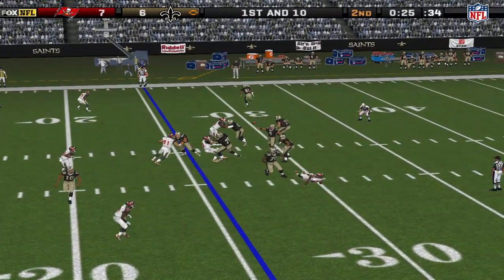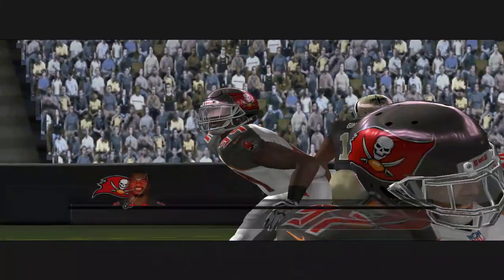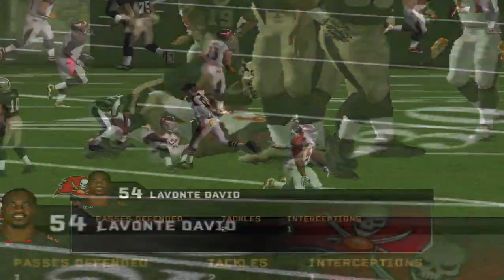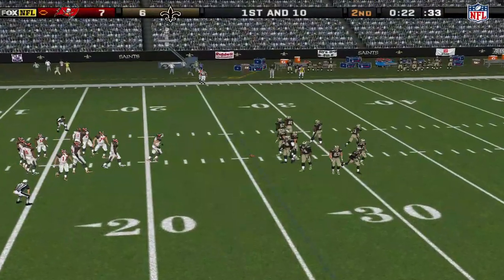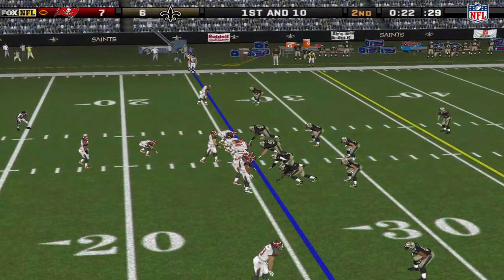Going to the air on first down. With the throw, and it's intercepted. The savvy linebacker gets the turnover. Most guys who've been around the league for a long time aren't easily fooled. When the quarterback looks them off or pump fakes, they stay on their feet, keeping their eyes on them, and then make this type of play.